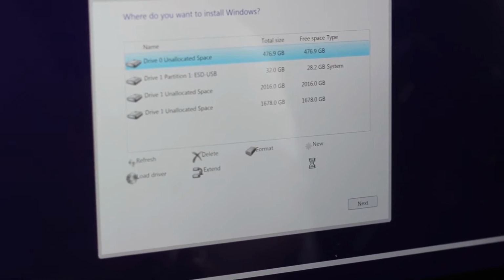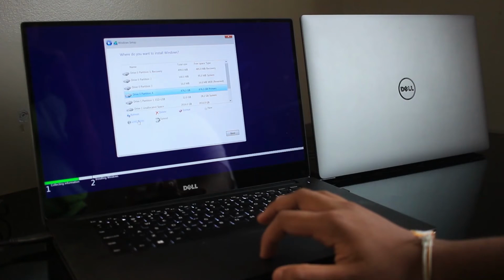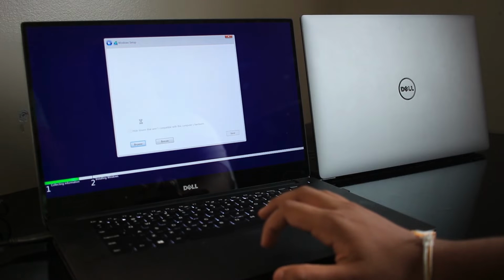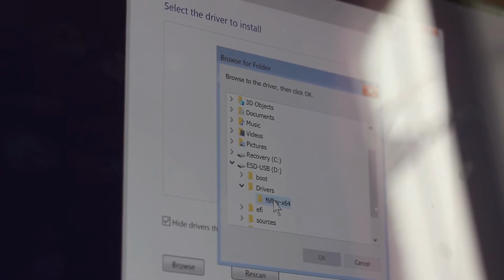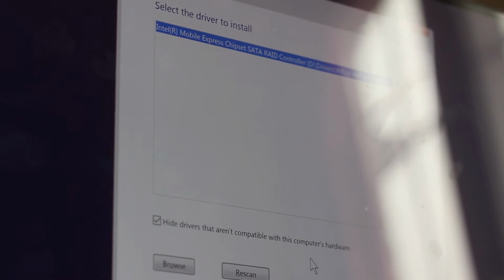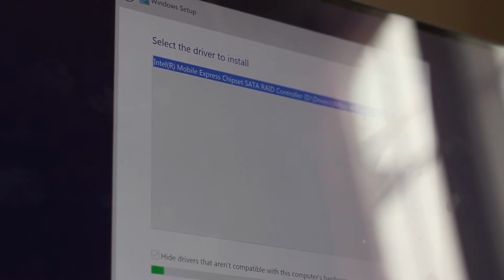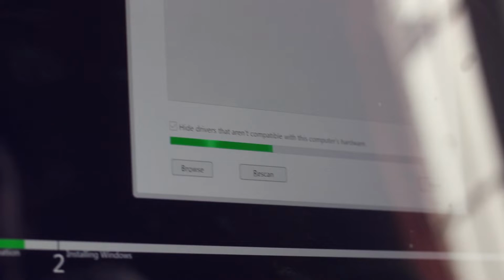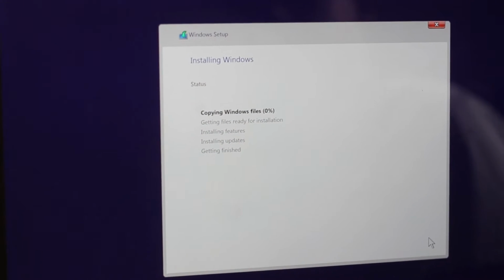Now let's say you don't see your partitions for some reason. That's where the SSD driver comes in. So I want you to press the load driver on the left side and choose browse. Now I want you to browse for that driver that we saved into our drivers folder at first. And this is literally the SSD driver. So once you install this, you should start seeing your partition if you didn't see it before. And once you have your unallocated space converted to a primary partition, just choose a primary partition and press install.